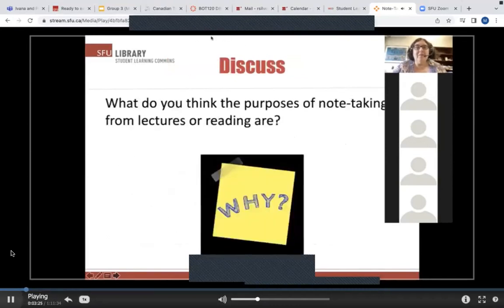Okay, so before I tell you what I consider the purposes of taking notes in lectures and readings, I'd like to see in the chat box what you think would be a purpose of note-taking. Yeah, or you can unmute yourself. Okay, helping with homework, Brianne said. Can you elaborate that a bit? Like, how would notes help with homework? And if anyone else has an idea about the purpose of taking notes in lectures or readings, please drop it in the chat box or unmute yourself.